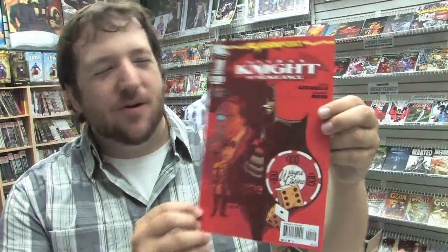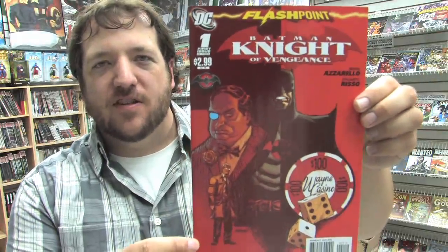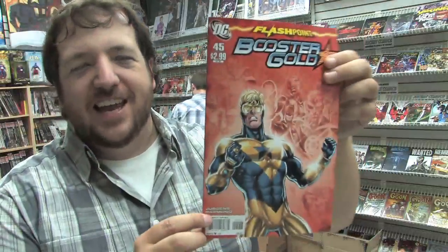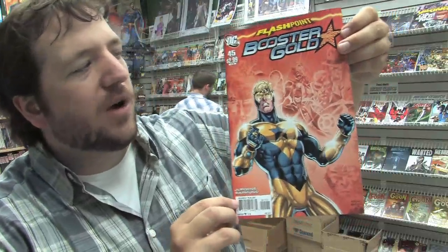DC has some second printings this week of some popular books. First up is Batman Night of Vengeance #1, Green Lantern Emerald Warriors issue 9, and for the second issue in a row, Booster Gold gets a second printing. This is Booster Gold issue 45.